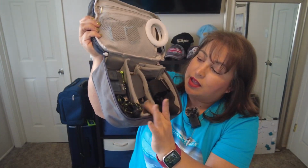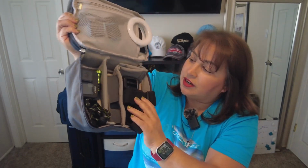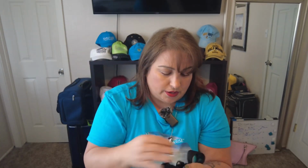So I have my Osmo here, I have the GoPro here, and I have my charging stuff in here. I also keep this microphone right in here. And then I have, let me pull this out, a head strap in here.